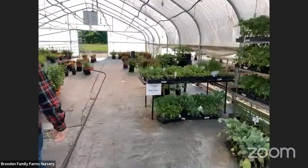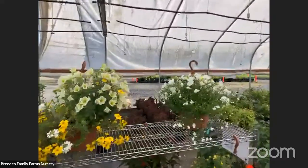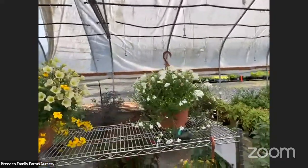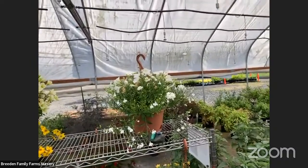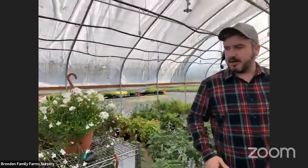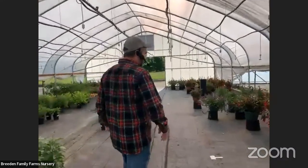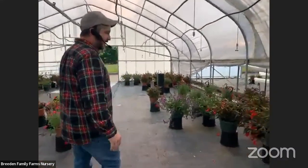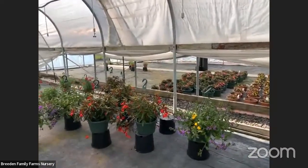Over here, we've got some hanging baskets with flowers. These are annual flowers. Annual flowers are different than perennial flowers because they only happen once. Perennial flowers come year after year, but the annual flowers are just one time. So there's one summer where they're really beautiful, and we put those in a hanging basket. And if you have a mother or a grandmother on Mother's Day, it's a really good present to get.